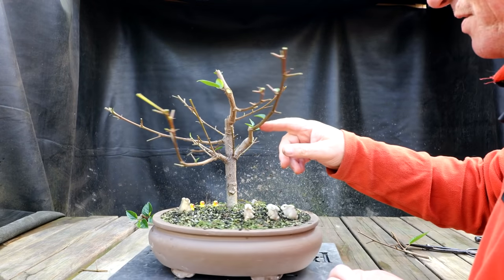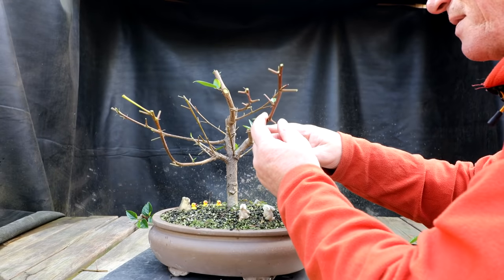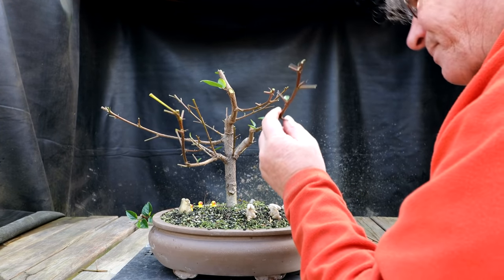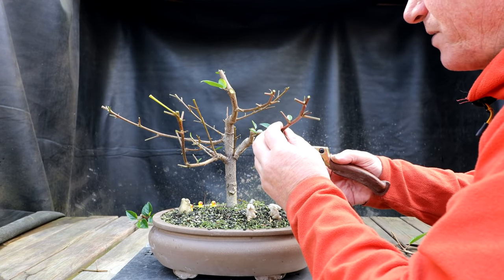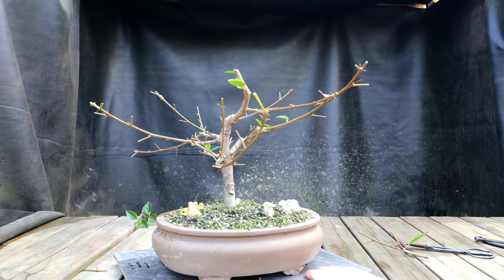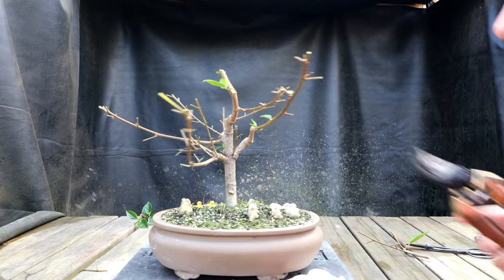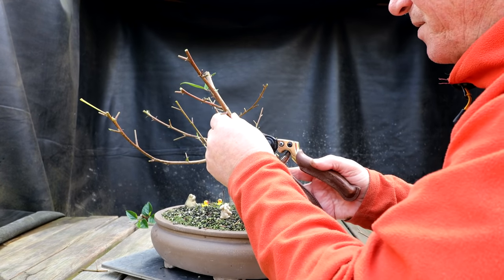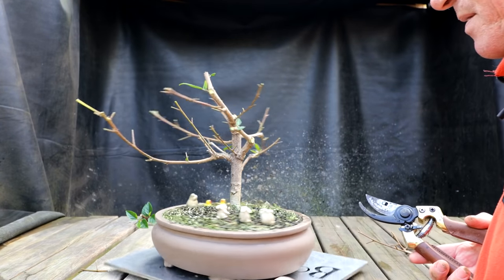Now this branch is very long, this one. It's thick, comes up, and then it divides, and there's a lot of buds in this area. So I think I'll just take it back to here. Actually, yeah, I think right back to this bud and the top one, so to here. So here I go, like that.